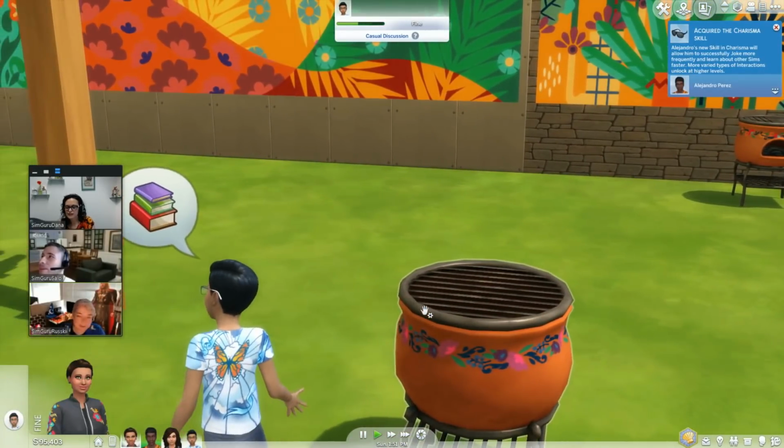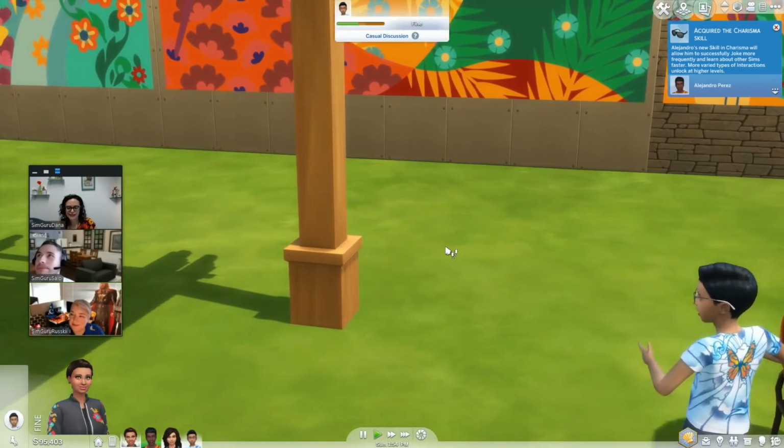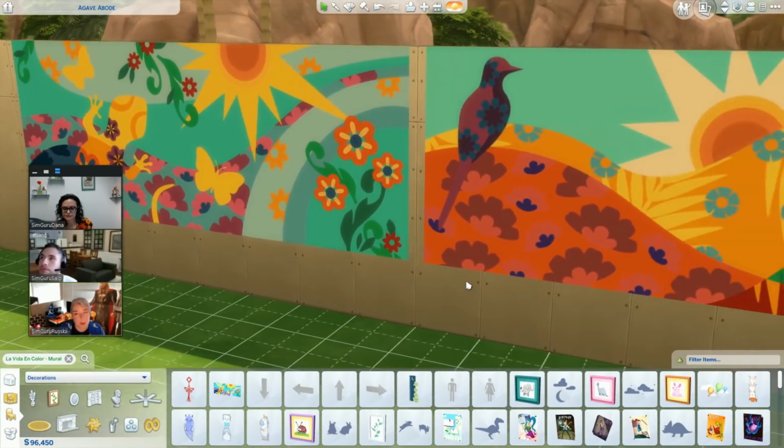So we have a bunch of new options of things we can grill, which is so cool. And the fact that it's a different kind of culture and not just Americanized really makes me pretty happy, if I'm honest. It's fun to see different stuff in the game. So now we'll go into the build mode items.